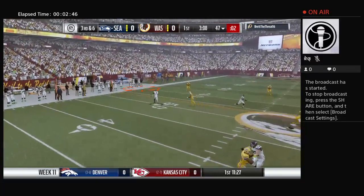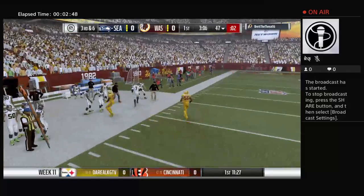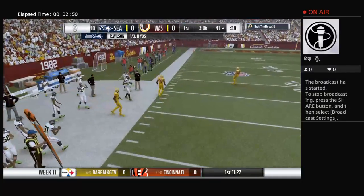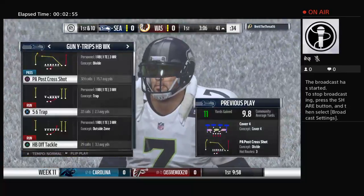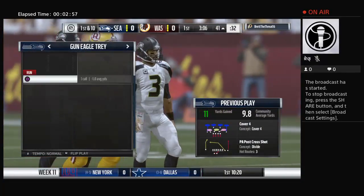On 3rd down, Wilson. Toward the sideline. Did he keep the feet in? Yes, he got them both down, says the side judge. And that's good enough for a first down. And they're getting him involved early.